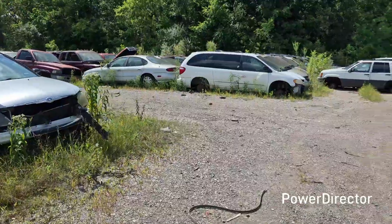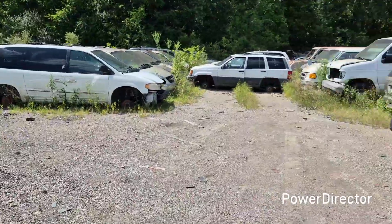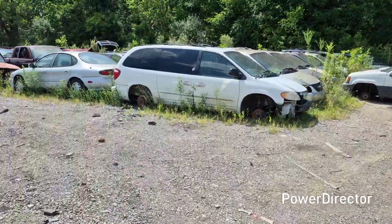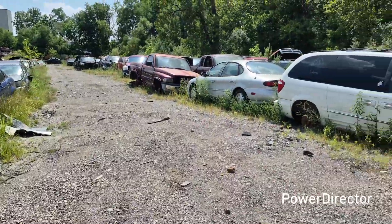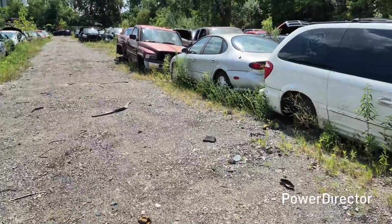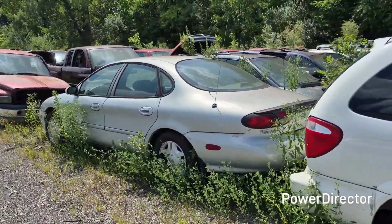You know, something's oddly relaxing about walking around here. There's a lot of stuff to see. Bubble Taurus. I know some people don't like these, but I've always kind of had a soft spot for them for some reason. They are kind of nostalgic to me anyway.